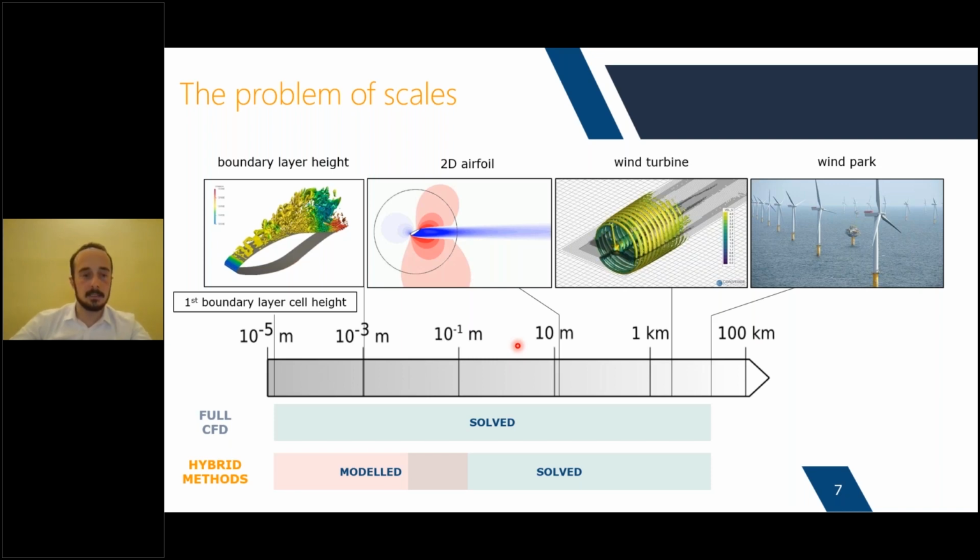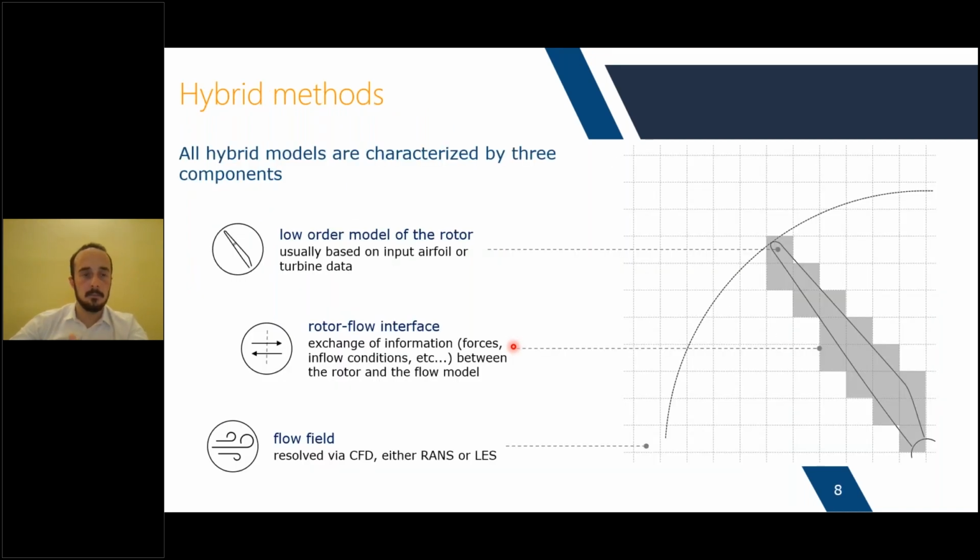To help in this sense, many hybrid methods have been developed to blend a modeled analysis of the smaller scale with the solved approach for the larger scale. Hybrid methods are characterized by three basic components. The flow field, which is solved by means of CFD, either RANS or LES simulations. On the other hand, a low-order modeling of the rotor, usually based on input airfoil or turbine data. And halfway through this analysis, we usually have an interface between these two approaches for the exchange of information between the flow field data solved by CFD and the modeled forces and modeled response of the rotor by the lower-order model.